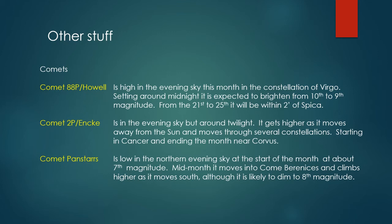Comet 2P Encke is in the evening sky, but it's fairly close to twilight. It does get higher as it moves away from the sun and moves through several constellations, starting in Cancer and ending the month near Corvus, which is the Crow. Four stars in a parallelogram type shape, fairly easy to find.